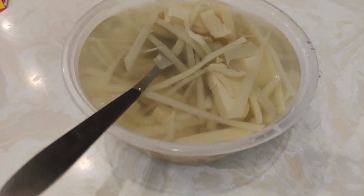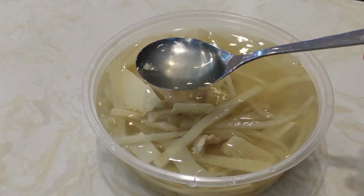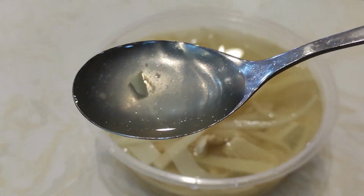Oh, the soup is amazing. That light sourness, not overly sour and not salty. It's really clear, light, but it just gets your saliva running. Just feels really comfortable. Wow. Love it. Okay, let's try the bamboo.